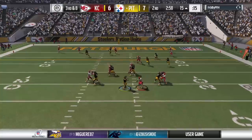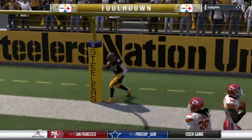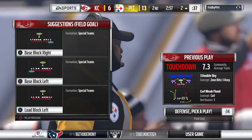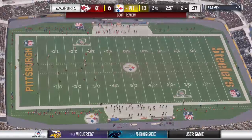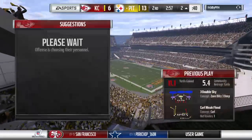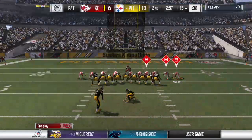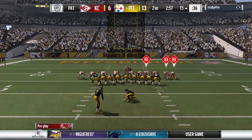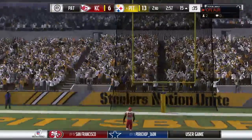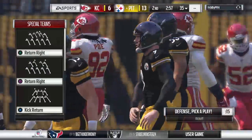On 3rd down, Roethlisberger. And caught in the end zone. Touchdown, Steelers. Martavis Bryant with his 16th touchdown of the year. And the Steelers find a way to stretch their lead. They had to go to the monitor, get an extra look. That's what the technology is for. And this touchdown will count.